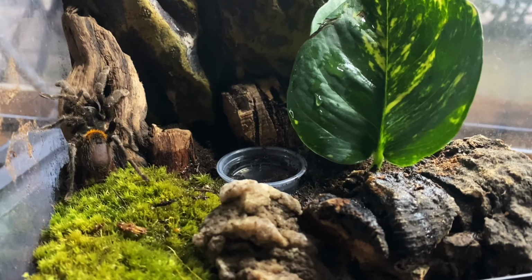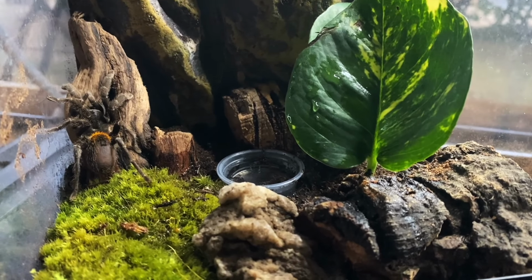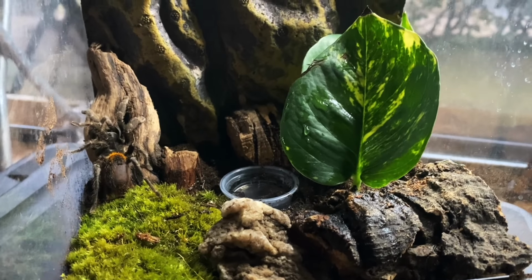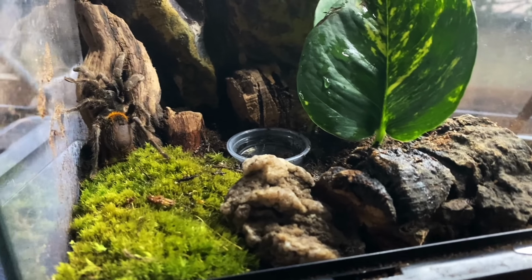What do you guys think? Do you think we did good? I think this looks pretty good. It looks like a nice little slice of outside. And I actually do have a little LED that I can put on top just to help with the plant growth. And yeah, it's really cool.